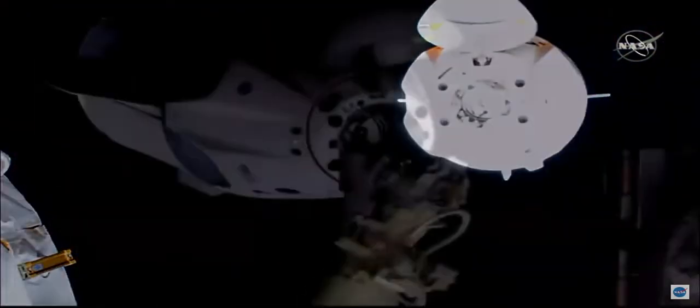Station Dragon on the Big Loop. We are inbound from approach 2. Copy, inbound. Station copy.